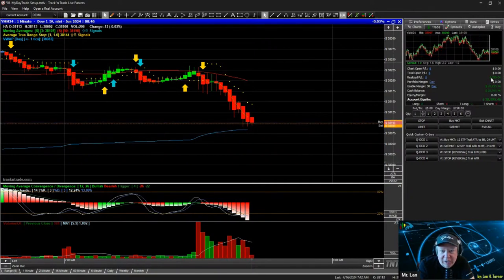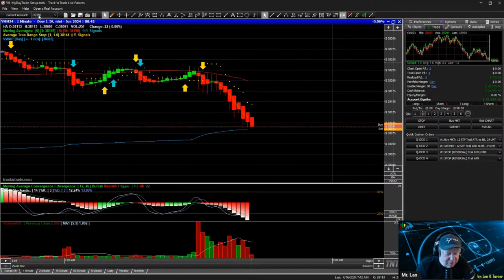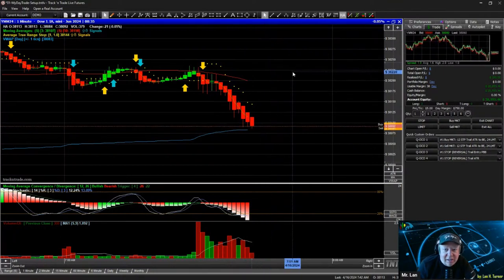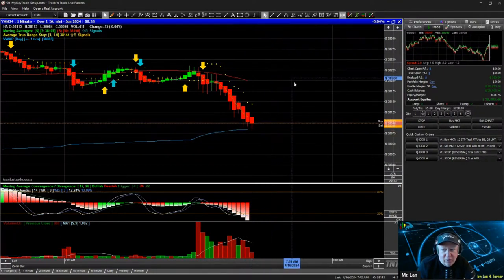Now we are in the demo account. There's no hiding that. It says right there in the top left-hand corner, it says demo. And in the bottom right-hand corner, it says demo. So this is an education course. I am a teacher at the university. This is the lab for our university class, and we are learning how to trade.